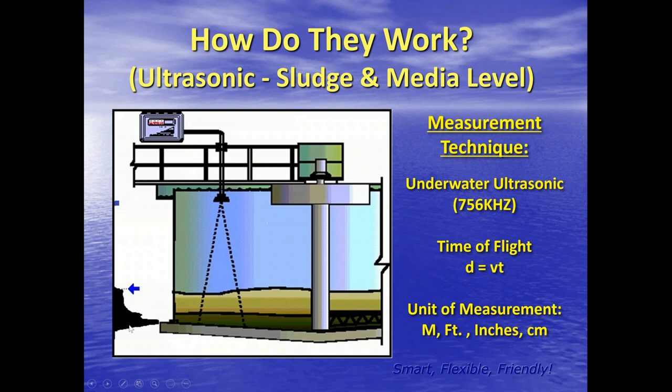And we deal with echo profiles with this product. Since it's an auditory type device, we get echo profiles.